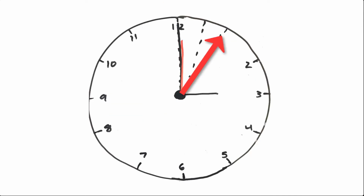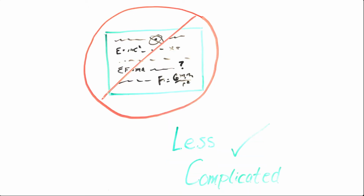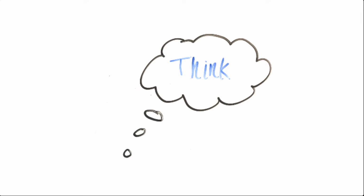You see, when the average person thinks about physics, they imagine nerds or words thrown around on the Big Bang Theory that they're not supposed to understand. In reality, physics is more common and less complicated than most realize. Now let's think about this. What is physics and how can it be applied?